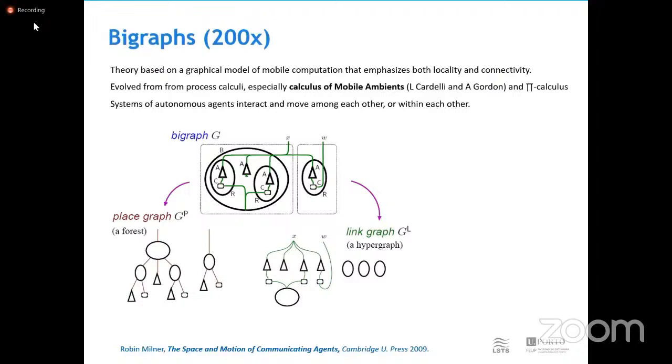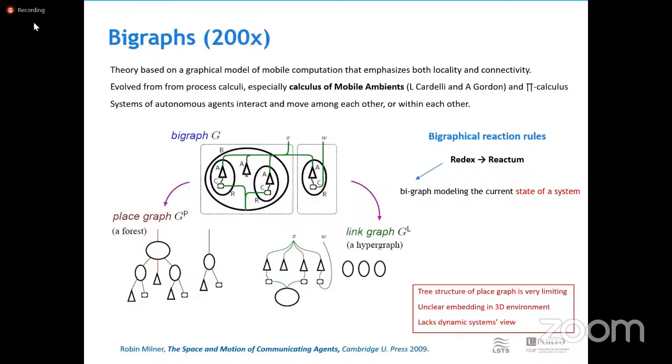In this framework, you have the place graph that has the structure of a tree, and the link graph, the cycle graph, that basically establishes relations. And when you put it together, you can describe the state of the system. And then systems evolve through different bigraphs. And then there were bigraphical reaction rules explaining how the system evolves. The link graph still proves to be very complex and at the same time very good.